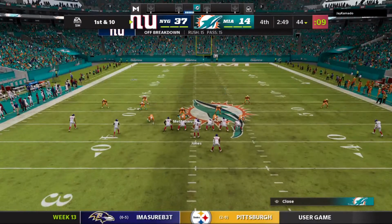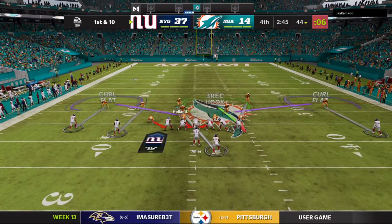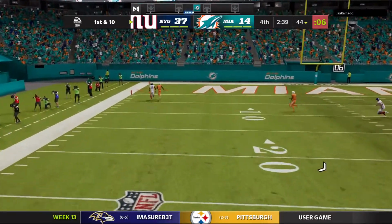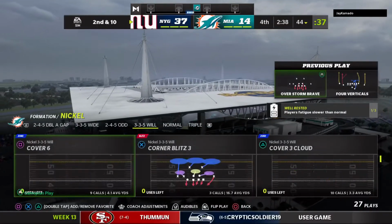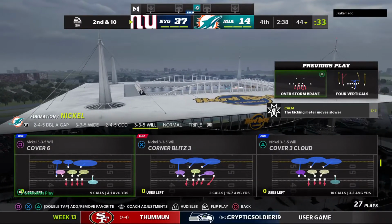So a solid run by Saquon Barkley and another 1st and 10 here. Operating from the gun, Jones. There goes a deep ball, end zone. And this ball incomplete. Looked very much to be a catchable ball. He could not hang on. 2nd down coming up.